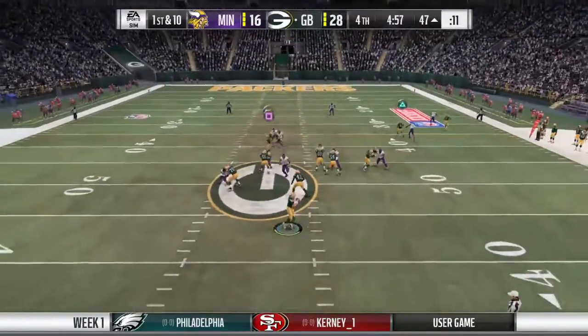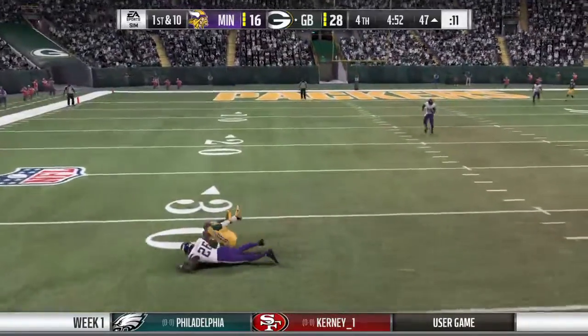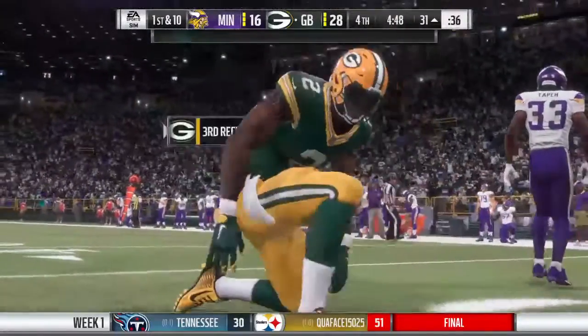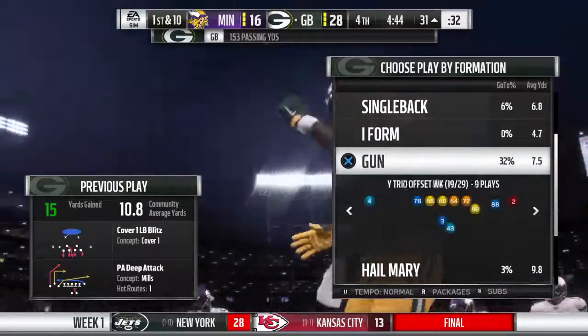They go play action here on first down. Throwing left side here, and it's complete. And he gets it inside the 35 and just shy of the 30. 15 more there, and they're on a roll. It's another first down.